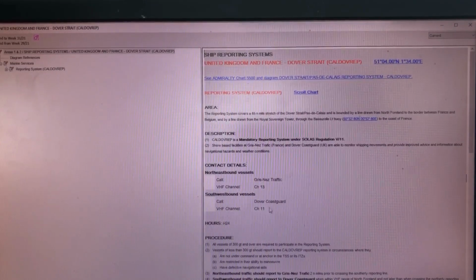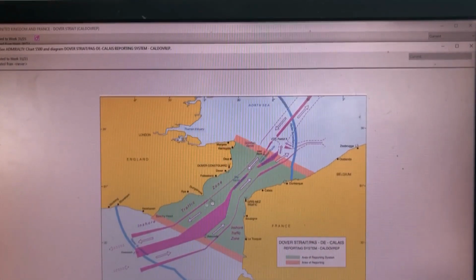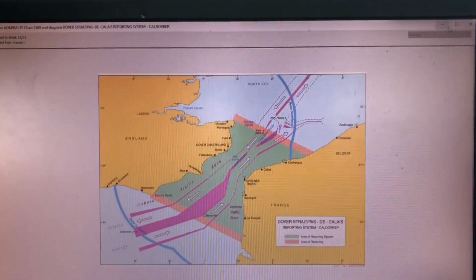Here you have two channels to communicate. Northeast bound vessels, basically that means you are coming from the North Atlantic into the North Sea, Europe, have to report to Gris Nez Traffic on channel 13. Southwest bound means you are coming out of the North Sea to the open sea. You have to call Dover Coast Guard on channel 11. So this is the information they need. Let's look at the diagram. As you can see, the northeast bound vessels report to basically France, and southwest bound vessels report to England. Okay, let's move to ECDIS, and I will explain all this against the route.